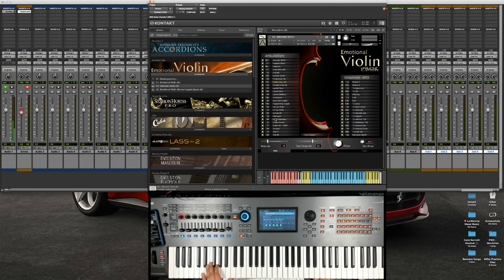Here's some ones that I haven't played. There's flautando. That one's monophonic. Sol G, that means on the G string. Not that G string. I don't know why I said that. That was dumb. All right. So that's a beautiful library.